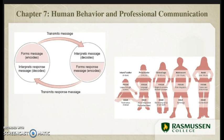Chapter 7 is talking about discussing human behavior and human communications. Communication is the process of forming and transmitting a message, or encoding a message, to a receiver who interprets that message, or decodes it, and in most cases transmits a message back to the original sender. It's how the repeat cycle works. It's how communication works. Now, in the medical field, the ability to communicate is essential for success. Everything from calling in a prescription to be refilled to documenting in a patient's chart requires you to have some form of communication.